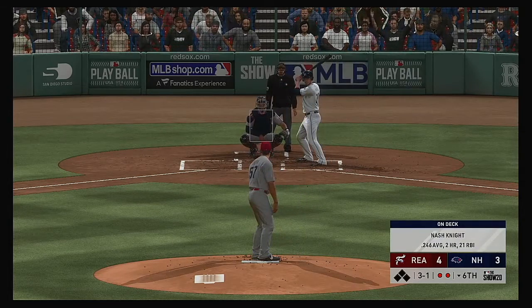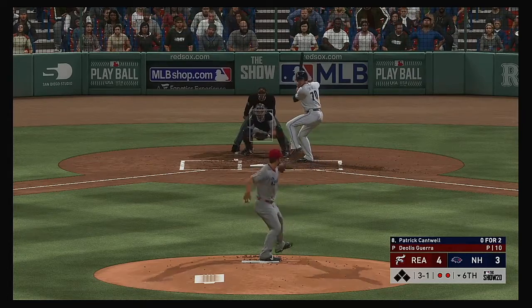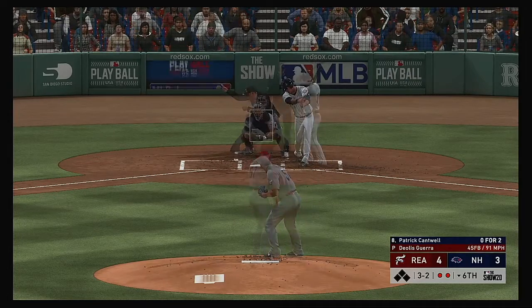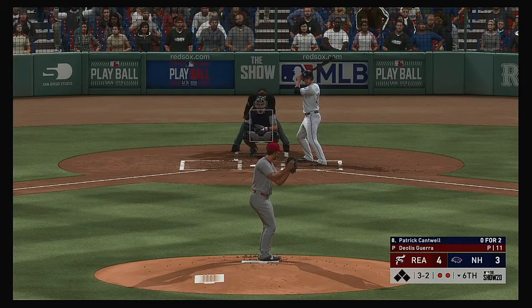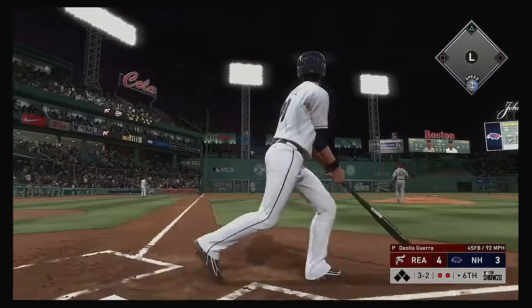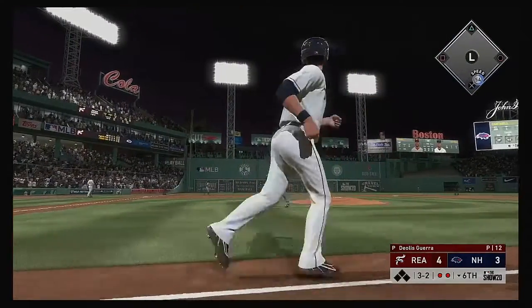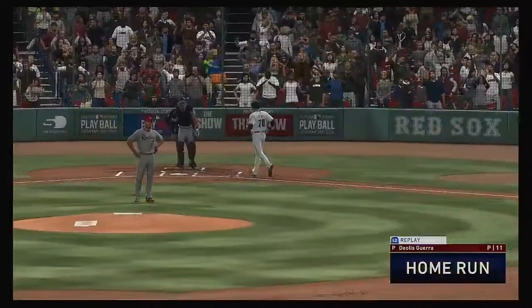And that misses up and in, 3-1. One thing that could nag at you as a pitcher is having to work really hard to get a guy that you think you should be able to cruise right through. He's not known for his offensive prowess, but he's putting together a real nice at bat here. And a good pitch, but he gets quite a lot of it. And in fact, he got more than a lot of it. He got all of it. It's a home run.